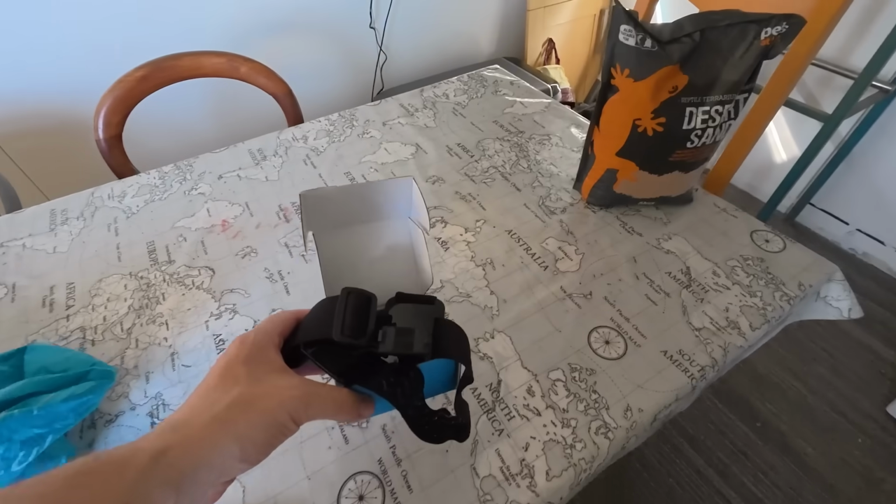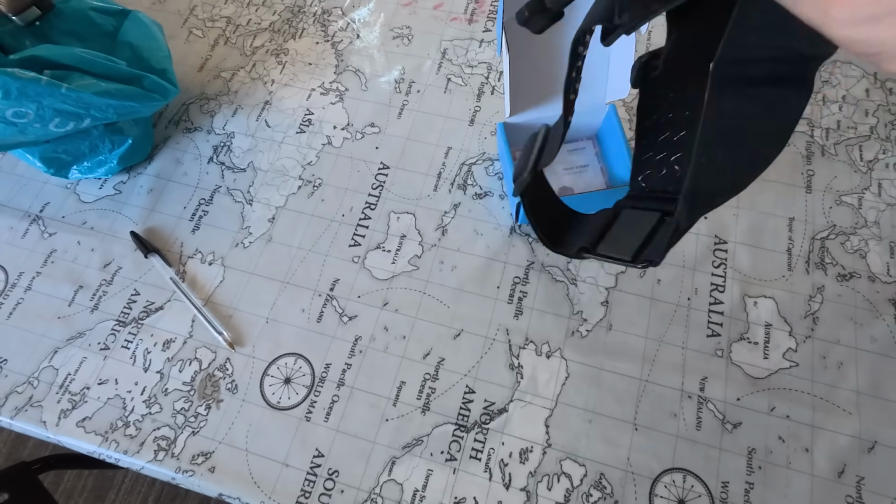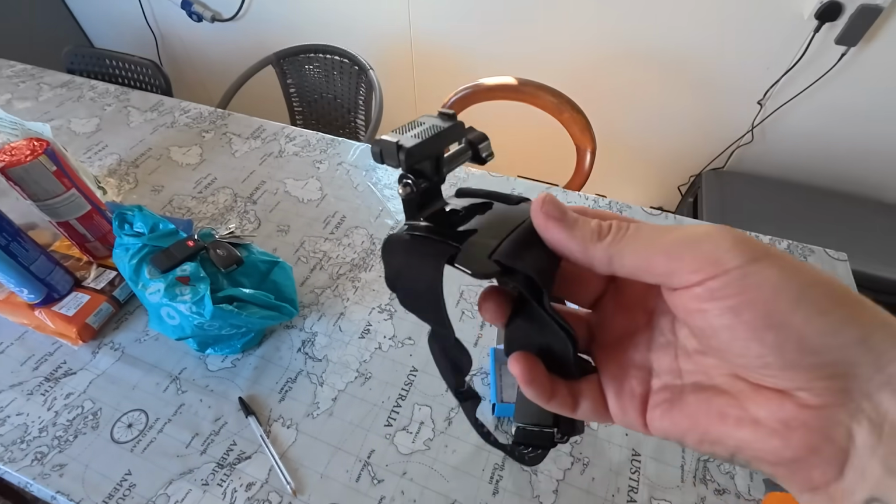Right, so this is one of the deliveries that has come. This is exciting, right? It's not for the van build itself, but it is a head strap.